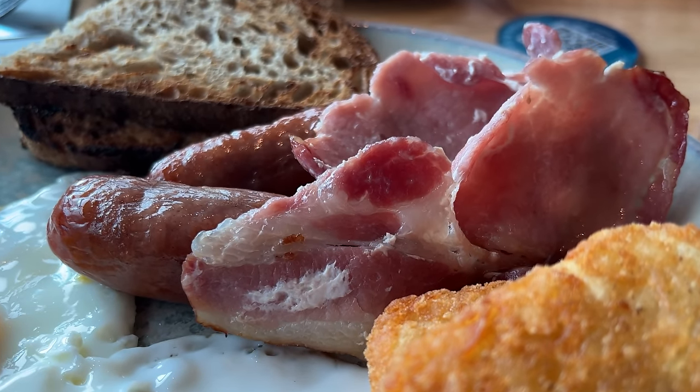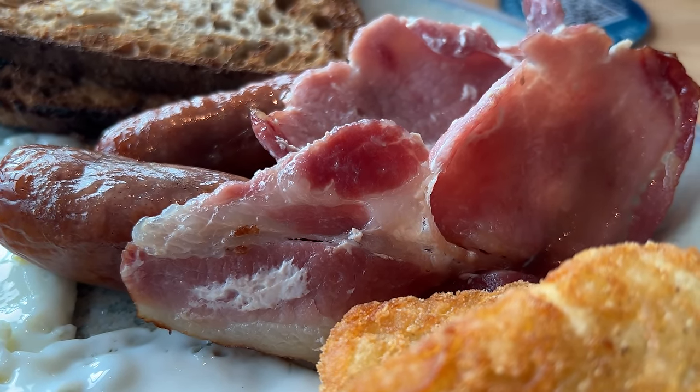Two hash browns. I know lots of you don't like the hash browns, but they were really nice and crispy. So yeah, I like the back bacon there as well. Real smoky flavour to the back bacon, really in depth. And the sourdough toast. Preferred it just a little bit thicker, but it's better than just having normal bread.